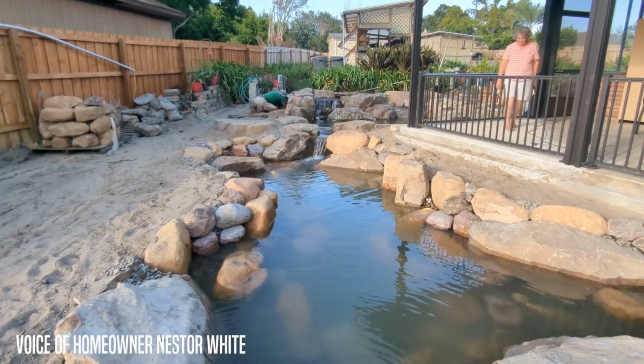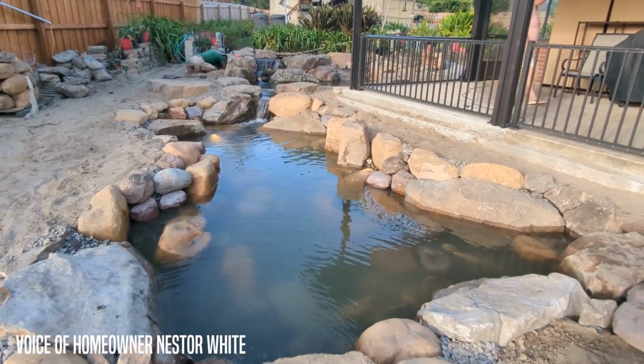Tomorrow I'll get some fish and a few plants, and we'll start bringing this pond to life.